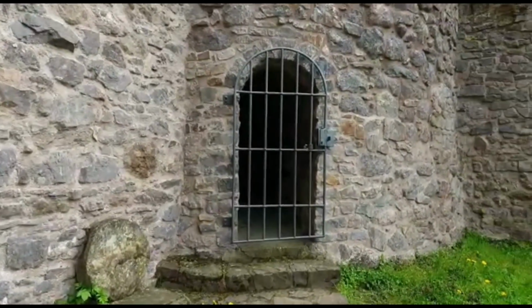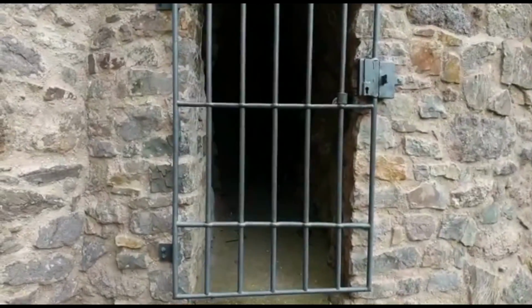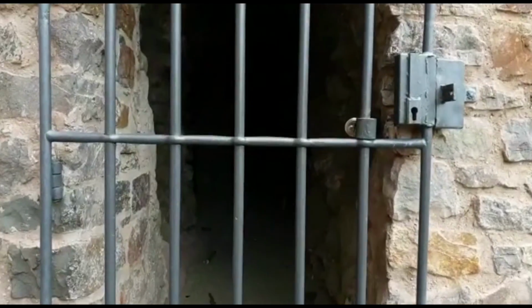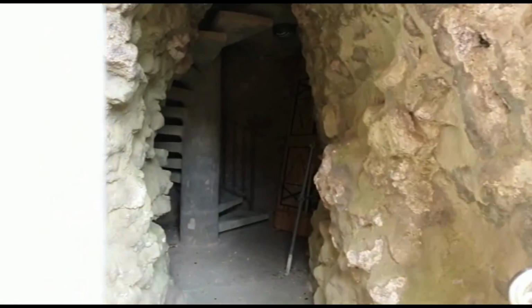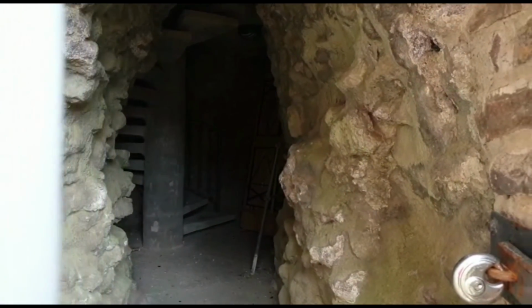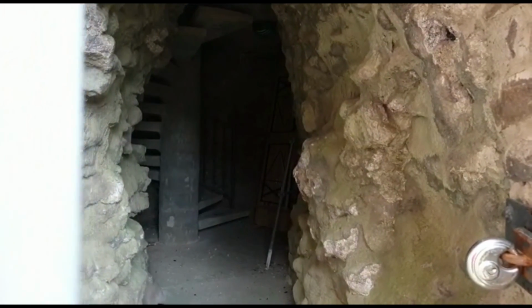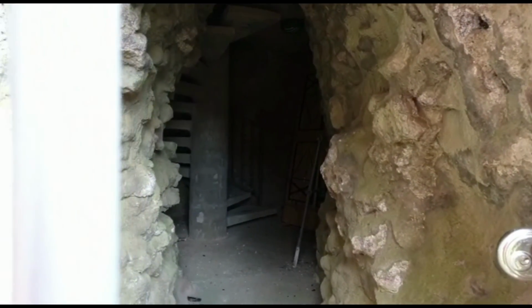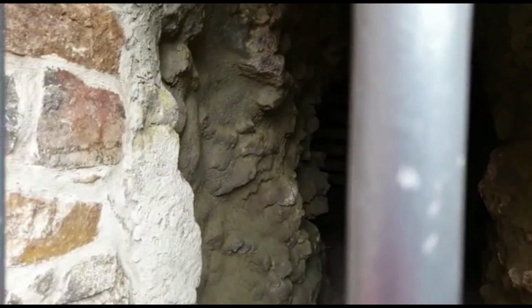This is the door, the only door to the interior of the castle. Unfortunately, it's locked. Usually it was open. And maybe you can see back there, the stairs that go up, and tourists could actually go up and see things. But it looks like there are some lights back there. Some electricity's built into this place, and it looks like parts of construction. I'm not entirely sure what's going on here.